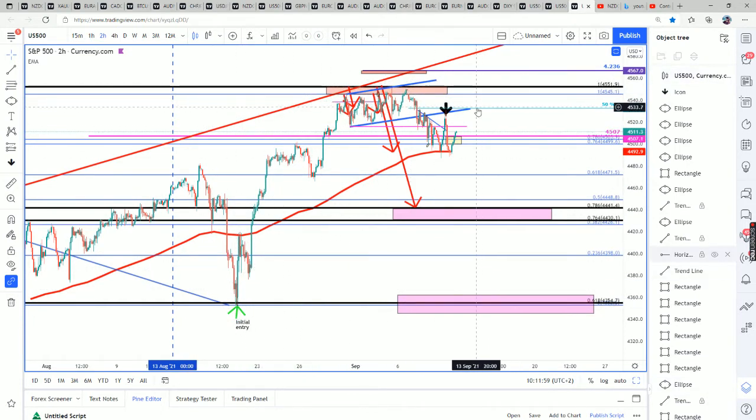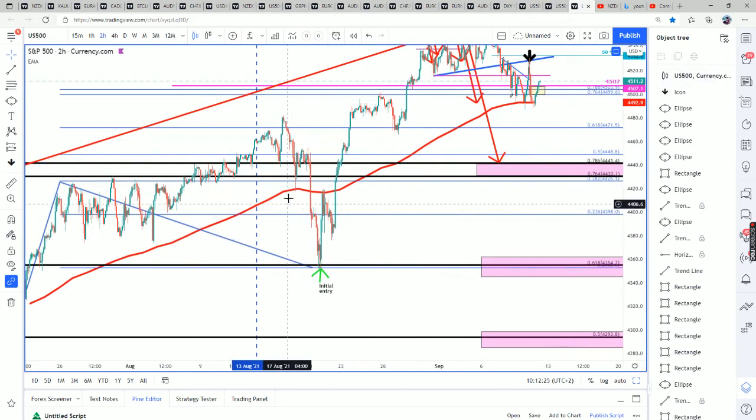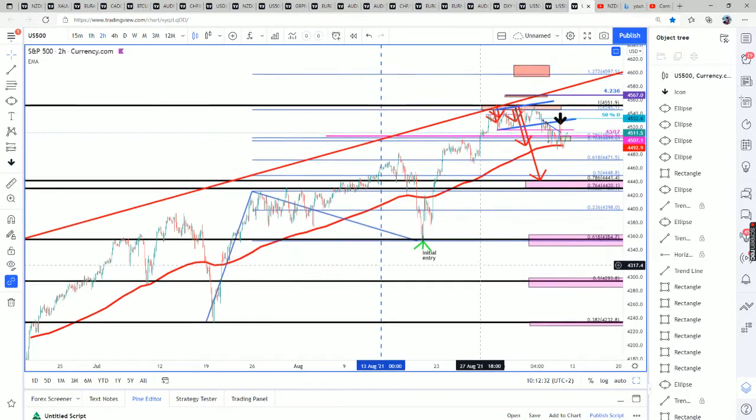We touched the one-to-one extension of this double ABC we have here. We have one at 4,545 and the other one at 4,551. So that's what we have used. You see we had the 78.6, 76.4 in this area that provided some support, but the most important was this EMA. It's a very important EMA, but you see that we can bounce on it and then come back and just pierce it like butter, especially when we are at that level of overstretch.